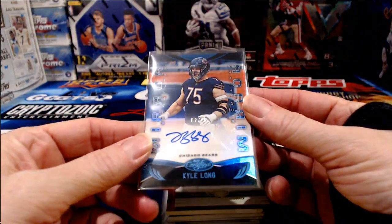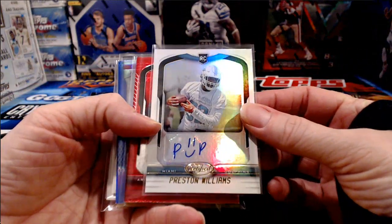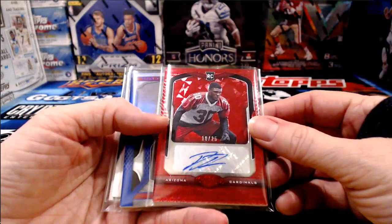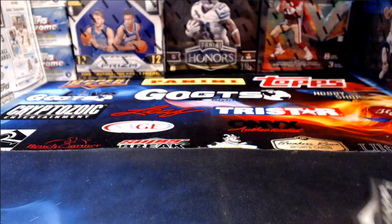One more little group to go here. There's another Bears. I think that one's pretty cool, actually. Kyle Long. I like that one. Well, I like several of them in here, but I don't know that one in particular. The Dolphins with Preston Williams. And then we have another one for the Cardinals. There's the 49ers, the Jags, and the Pittsburgh Steelers.